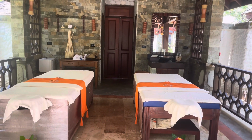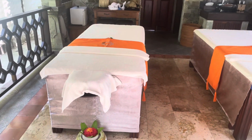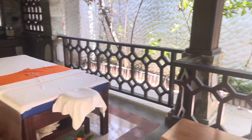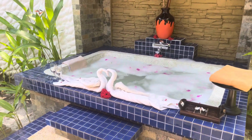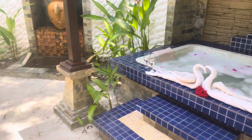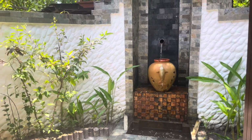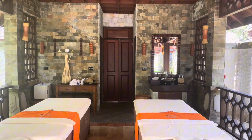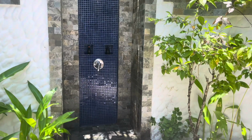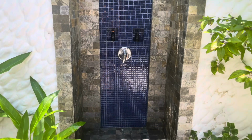This is the area for the massage. They start out with a foot massage, and then you move to a full body massage with a facial. And then from there, you move over to this bathtub area. And it is very relaxing. You can hear that water flowing during your massage. You can also hear birds chirping and things like that. So a very natural type experience. And once you're finished with your bath, you take a shower and get dressed.